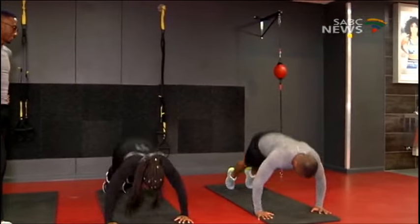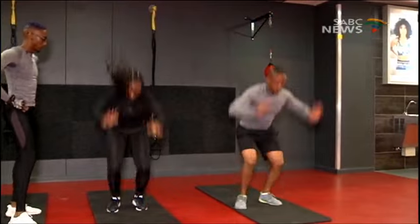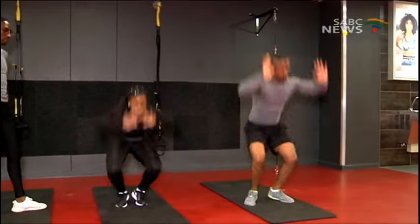I'm a big fan of whole body exercises, and the old burpee does very well for this. So as you can see with Wipilo, she's engaging both her legs and half her body.